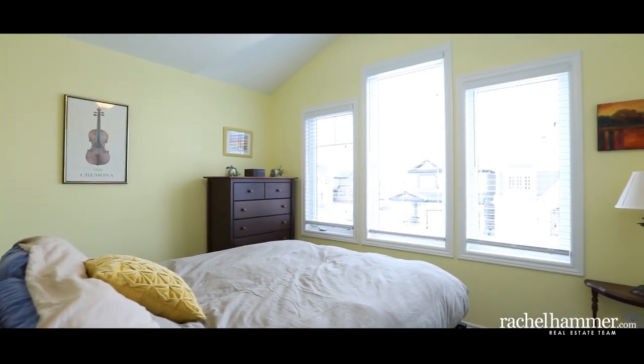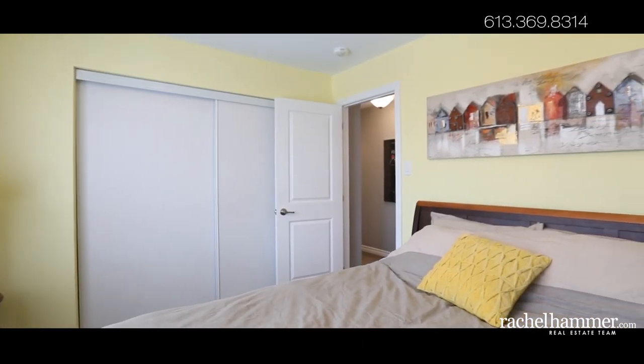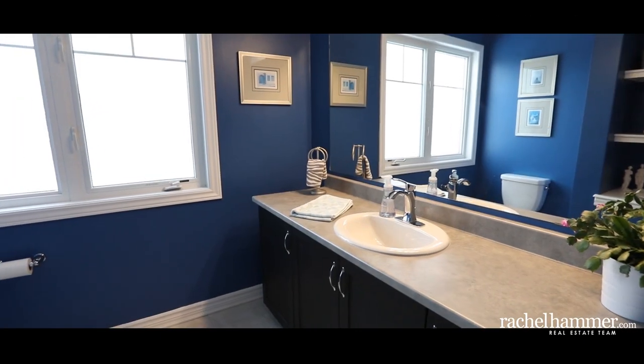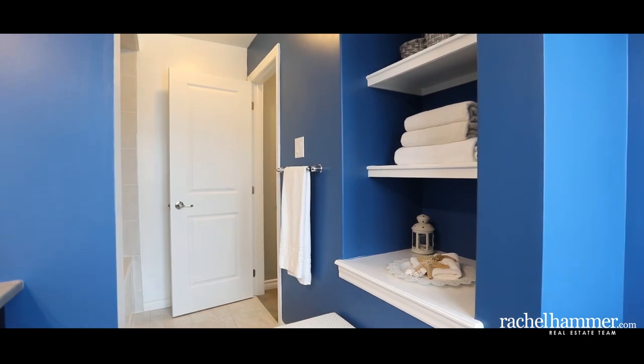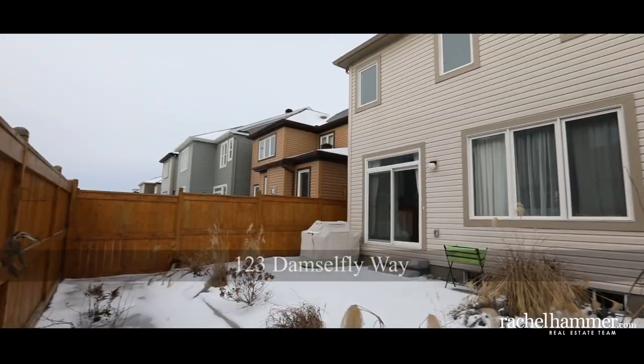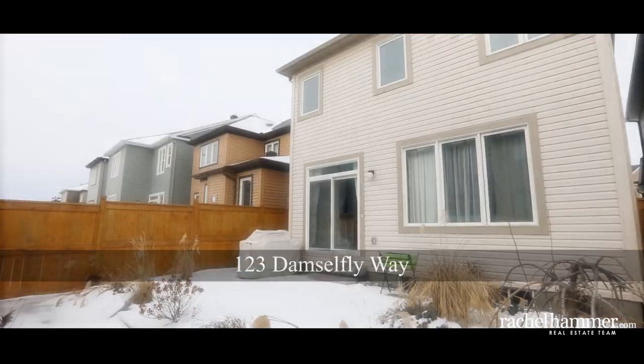Steps away from new parks, schools, public transportation, and the Minto Recreational Center with indoor pool and great city activities. Why buy new and deal with the hassles when this is complete and move-in ready? No need to lift a finger, it has all been done here for you. Come and see 123 Damselfly Way today.